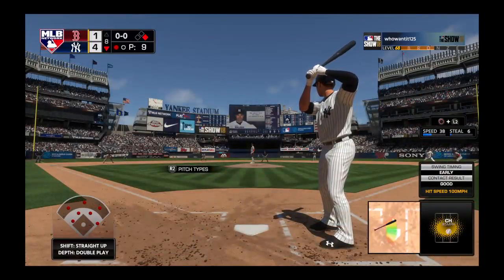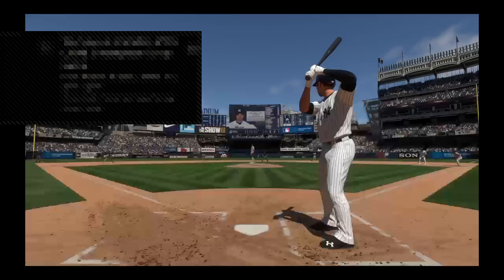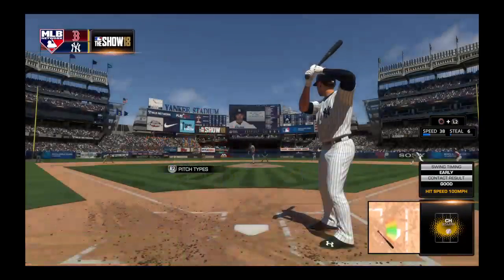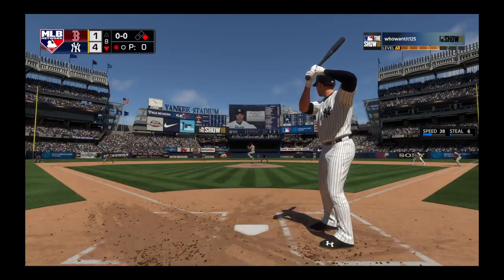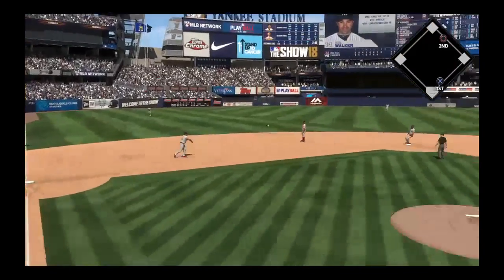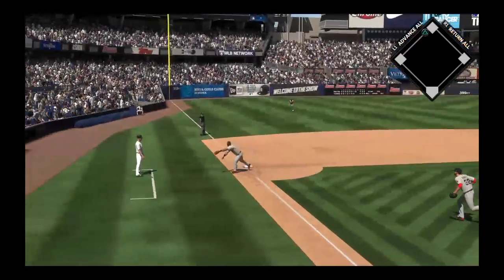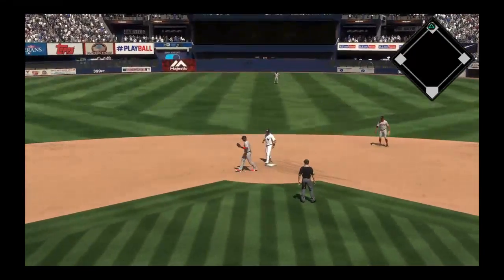Stepping in and ready for another shot, Neil Walker. He'll swing it from the left side right here. Matt Barnes answers the call now, looking to get this one onto the 9th inning without any trouble. Bounce it to the left side. On to first, and there were 2 down. And they've got him hung up out there between second and third.